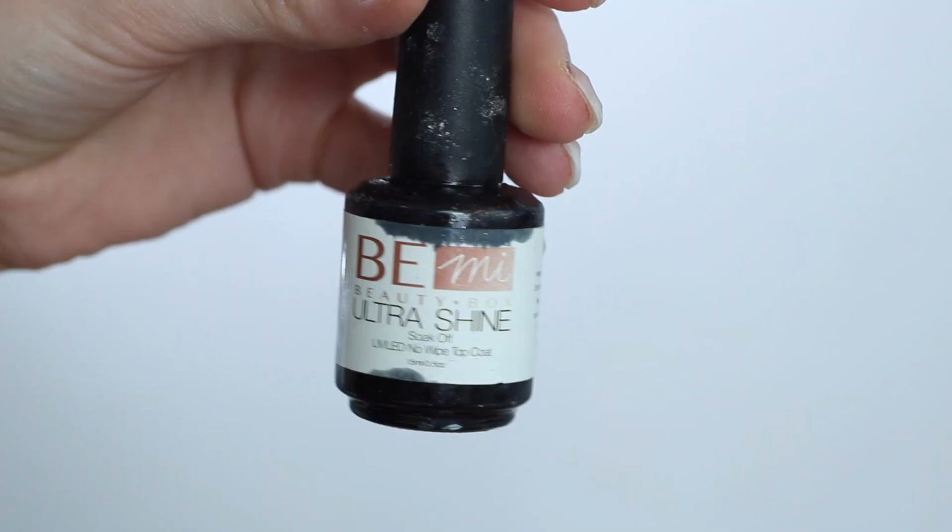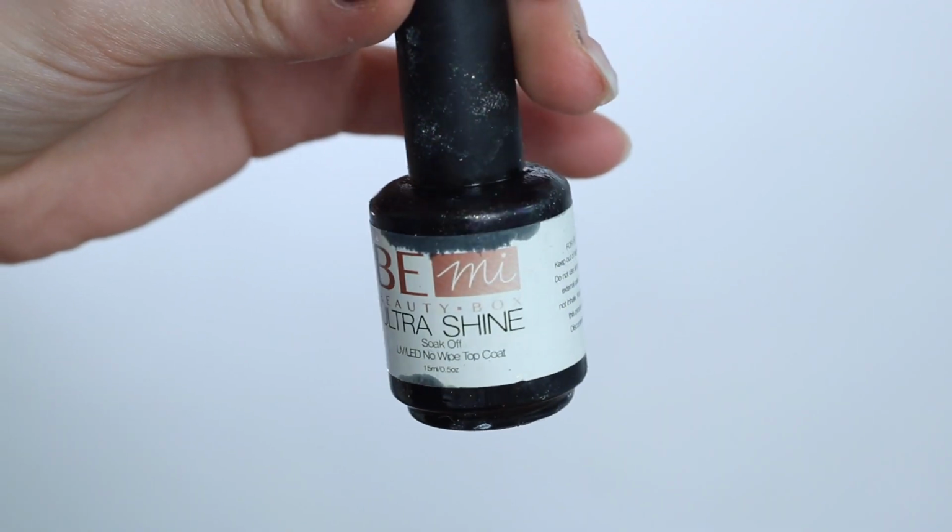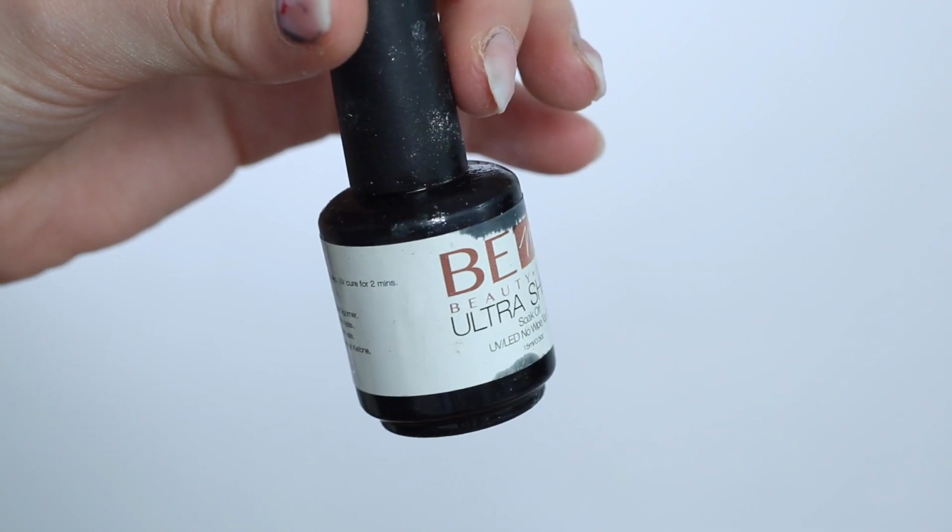Okay, another thing I am out of is my Bemi Ultra Shine. So I'm almost out of the second bottle of this too. I really liked this. The only issue I found was after about 3 weeks, it kind of wanted to peel right off. Whenever my client came for fill and I would start to file, it would just peel right off. A few people had a little bit of issues with it peeling off their acrylics. I don't know if I was filing them too smooth, but I do really like the Bemi Ultra Shine, and I'll probably continue to use it if I can get it in. I really like it regardless of the occasional chip. I think it's really nice. It goes on really nice. It's really shiny. Yeah, I really like it.